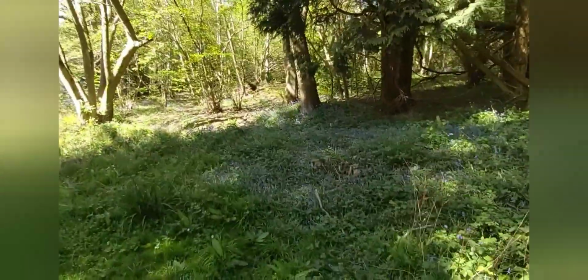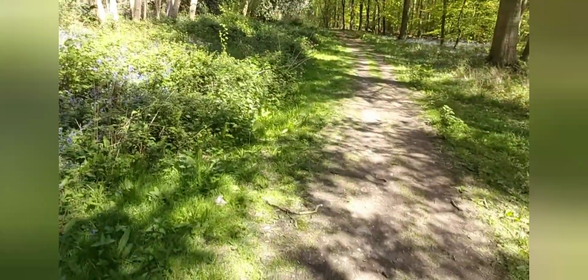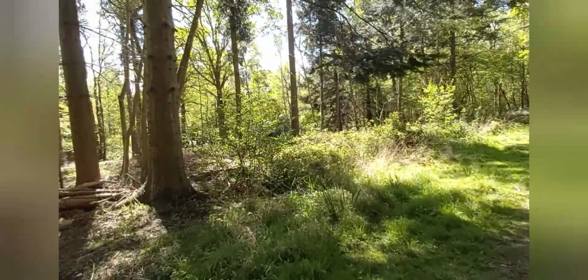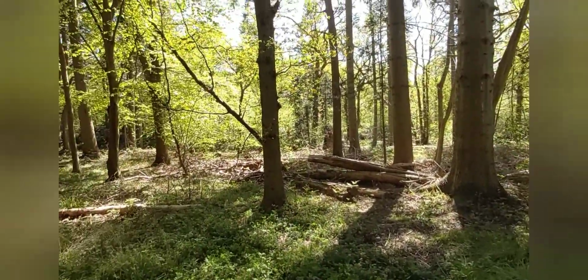Whoa! I said a yeehaw then. A bit of brick sticking out of the path. That would have been a blooper.